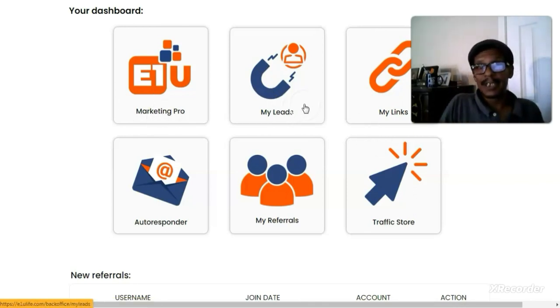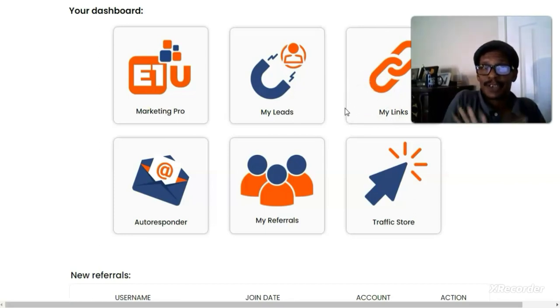This is where your leads are stored. Anybody who comes in showing an interest, you'll always be able to contact them. You'll always have access to the information. They're your leads. They're not E1U Live leads. My links, all the different links to the different E1U Live reselling material. These are your specially designed links with your username in them. This is where you're going to find the links to give people when they show an interest in E1U Live. You're going to give them these links so you get credited for the sale, right?